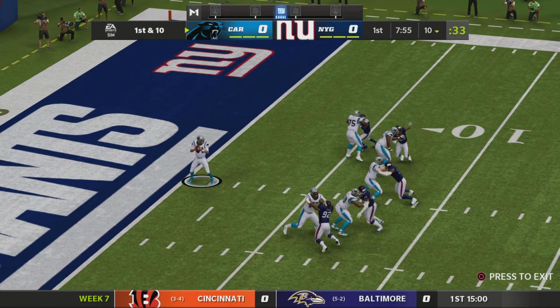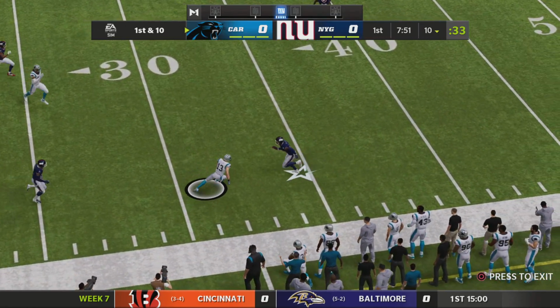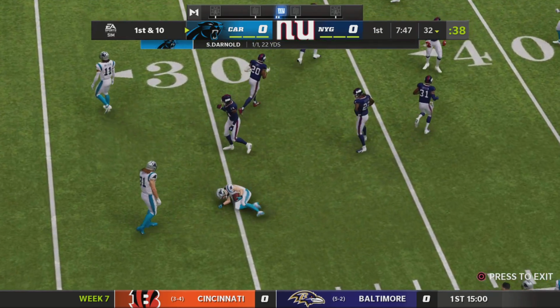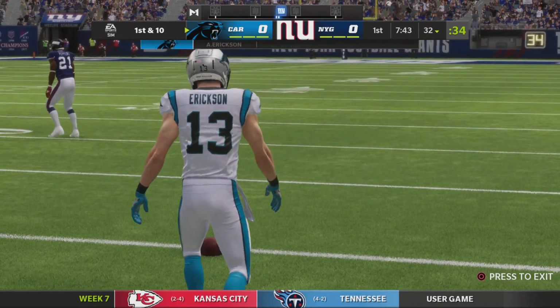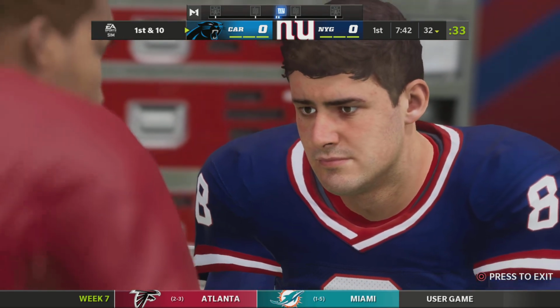Darnold now to throw. He's got a man, and that's Alex Erickson. And he's able to get this one all the way past the 30. A well-executed 22-yard gain. And they were backed up to start the drive, but not anymore.